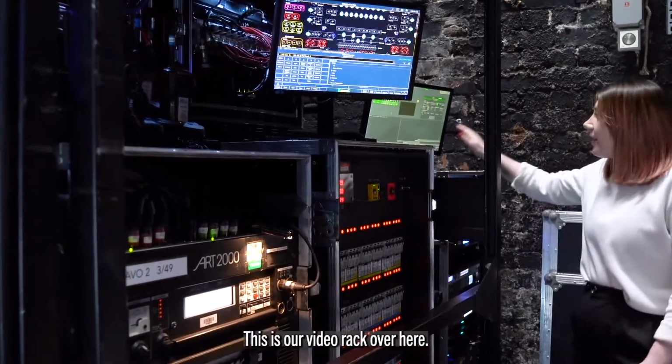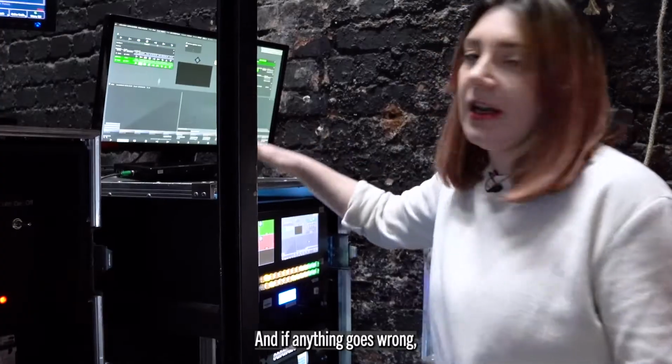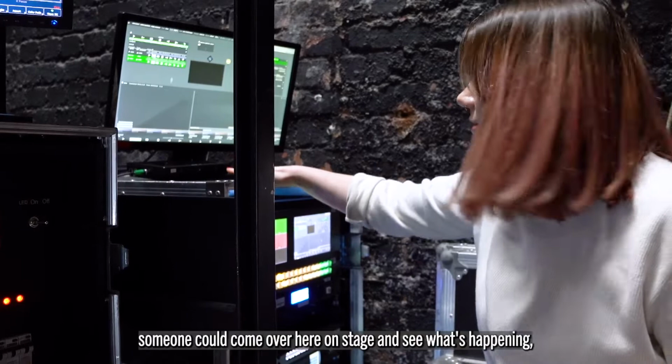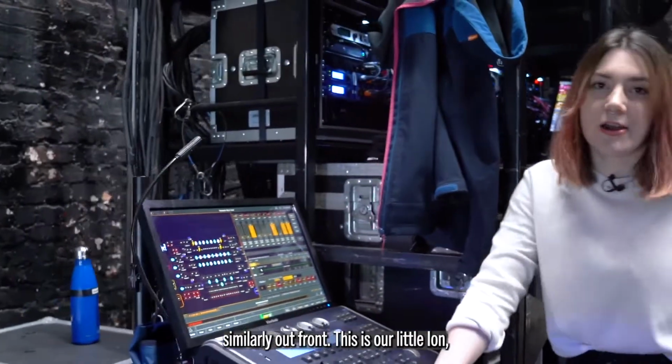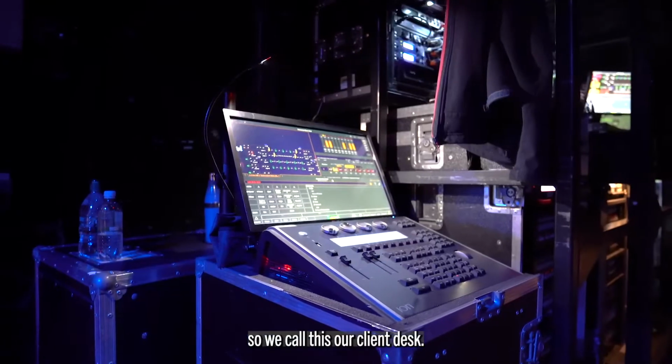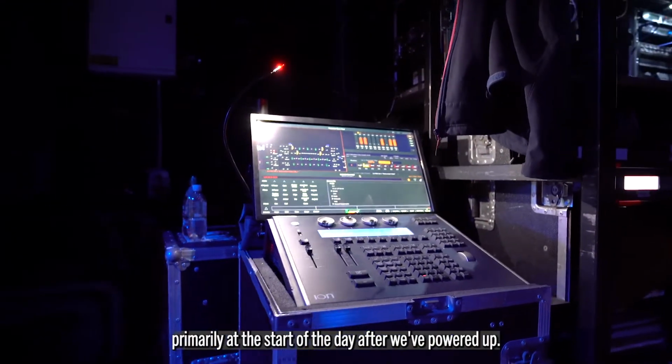This is our video rack over here. It's all built in, so we've got our servers, our main and our backup there. And if anything goes wrong, someone can come over here on stage and see what's happening, similarly out front. This is our little ion, so we call this our client desk. It's on wheels. So this is what we would use primarily at the start of the day after we've powered up.